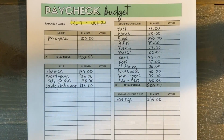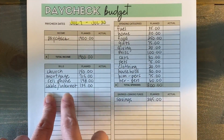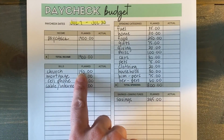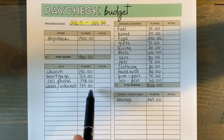And if you remember, on the bill calendar we filled out, all I did was copy those over to this bills section. So the first thing I have is $150 that we give to our church. Then our mortgage transfer for $715. Our cell phone is $198 about. And then our cable and internet is about $135.